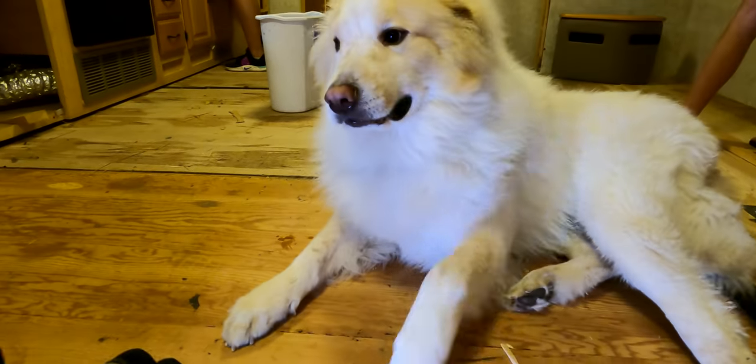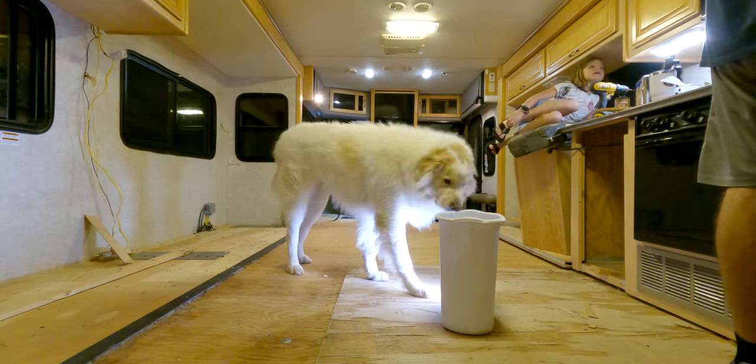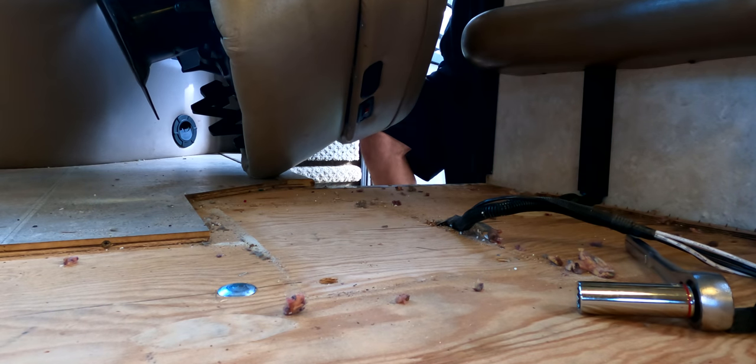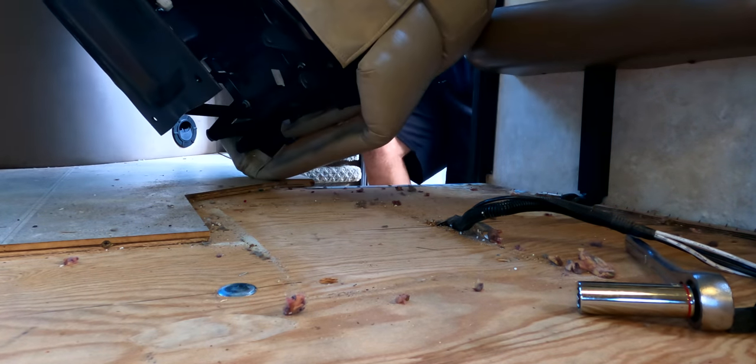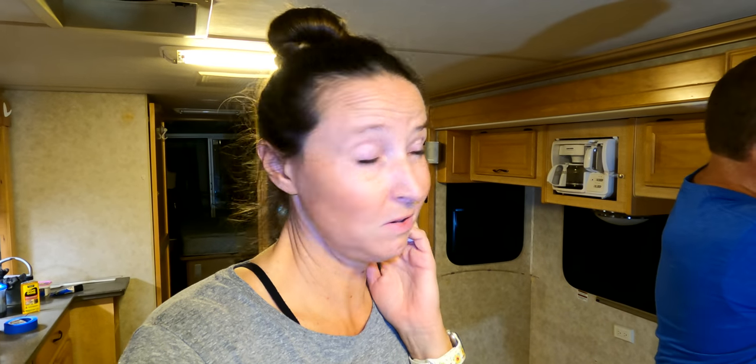High five. Okay, here. Stop! You're ripping your... Oh, you just ripped a hole in this. This is totally like what happens when two people who know nothing about construction, anything at all, try to reno an RV.